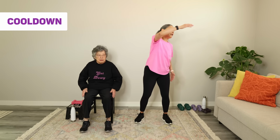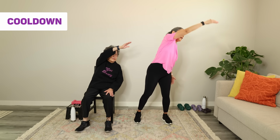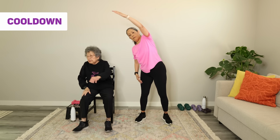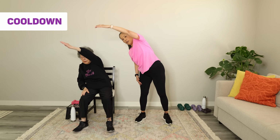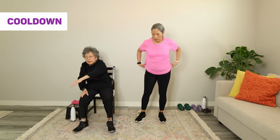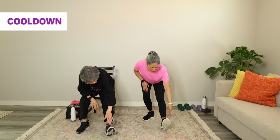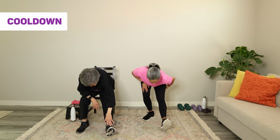Nice little stretch up here or down here, range of motion, whatever it is for you. Good, and up. I want you to give me that hamstring stretch on this one because we really worked the legs. One leg straight out, toe up to the ceiling and reach. Breathe.